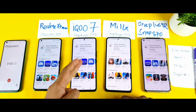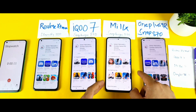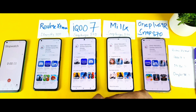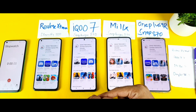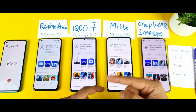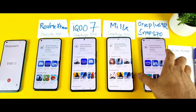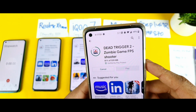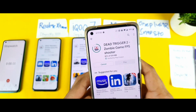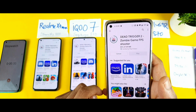And 66%, 60 and 51%, it's still going on, as you can see, friends, right now. So on the Mi11X the speed slightly decreased. That's not a problem. Overall, I think, I'll be back after some time. Let's continue this kind of test. The OnePlus Nord also became slightly faster. I'm not sure why. Now it came up to 81% and 82%, 84, 88%. The iQOO was in the lead.